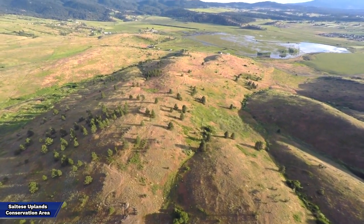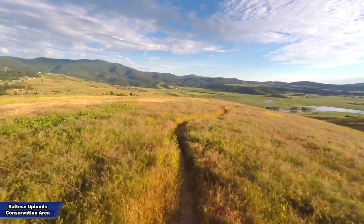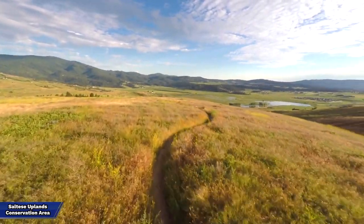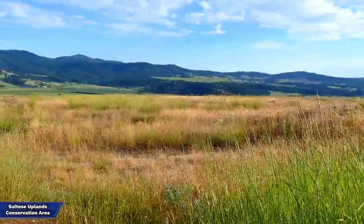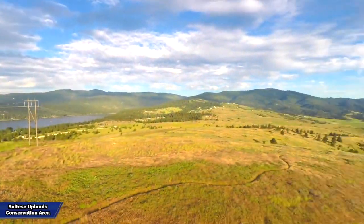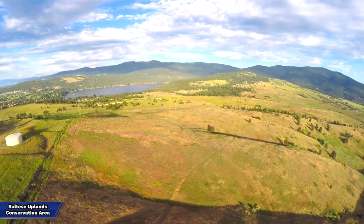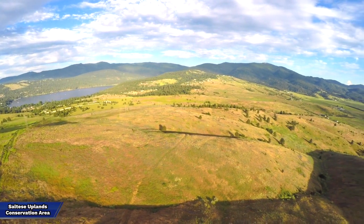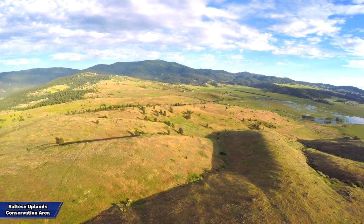What I really like about riding up in this area is it's the fun, moderate trails, good intermediate level stuff for families and people of all ages and abilities, and multi-use trails, so you can be up here hiking or biking, horseback riding, and everything. You can't beat looking around at the Salty's Uplands and over to Liberty Lake and the background of Micah Peak and Eiler Creek off in the distance, Tower Mountain. It's just beautiful.